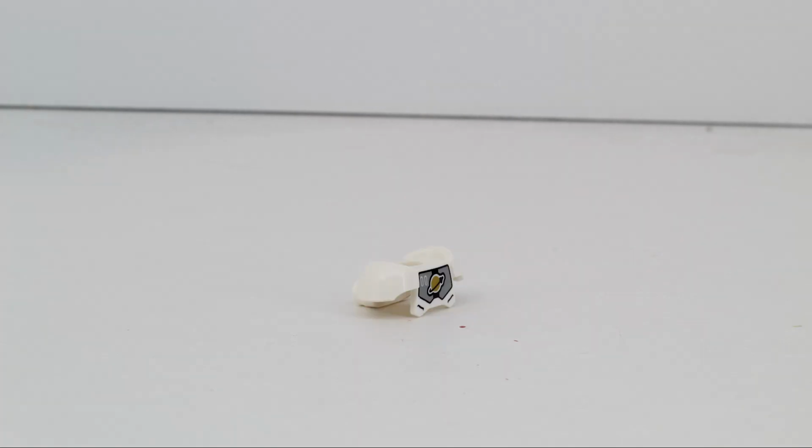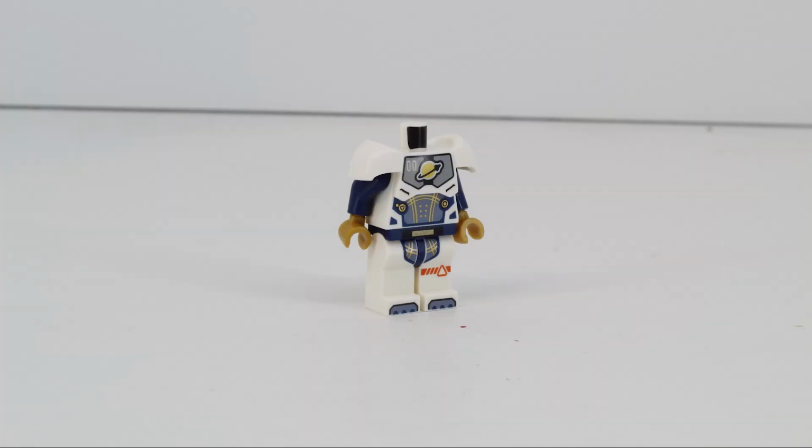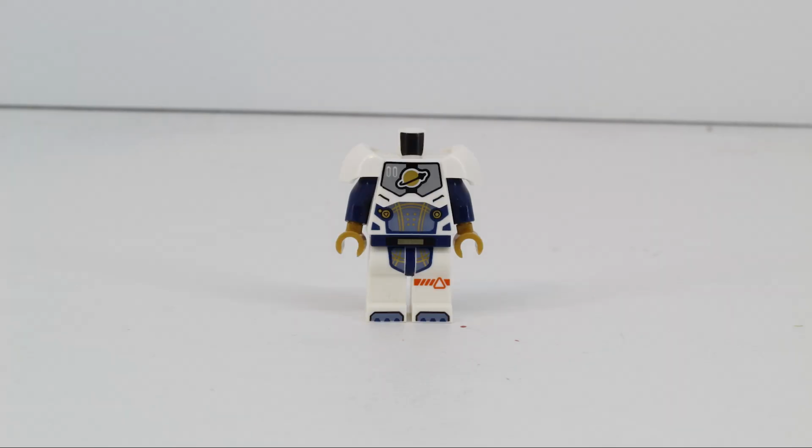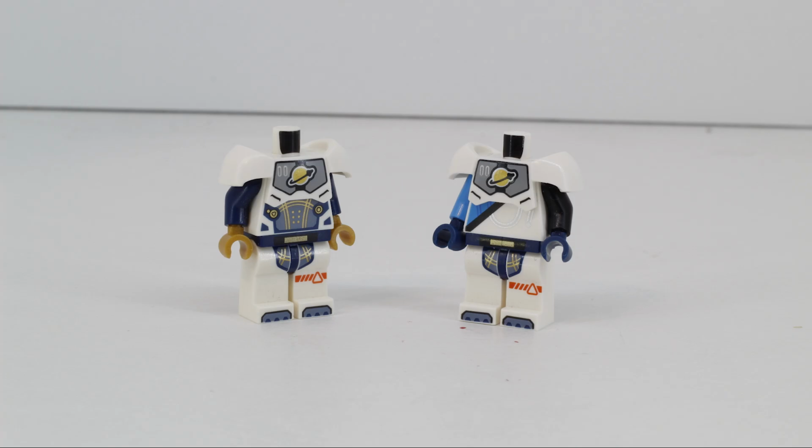Next is the chest armor. And I gotta say, I like this armor piece. It's got these shoulder pads that widen the profile, 2 studs on the back that let you plug any accessories, and I like the space logo on the front. Though I think the chest plate works best on the previous suit design than the newer ones.